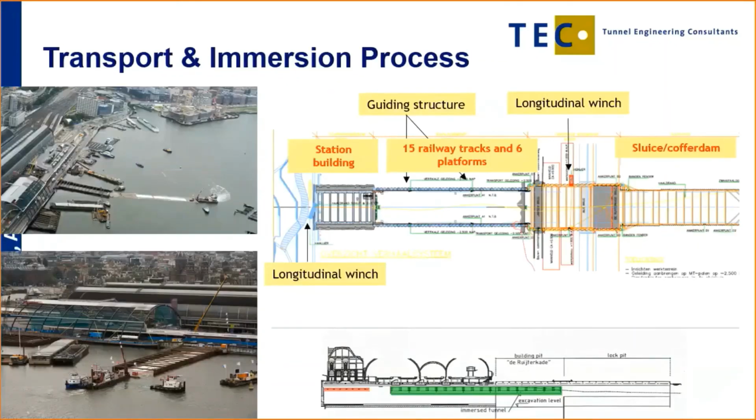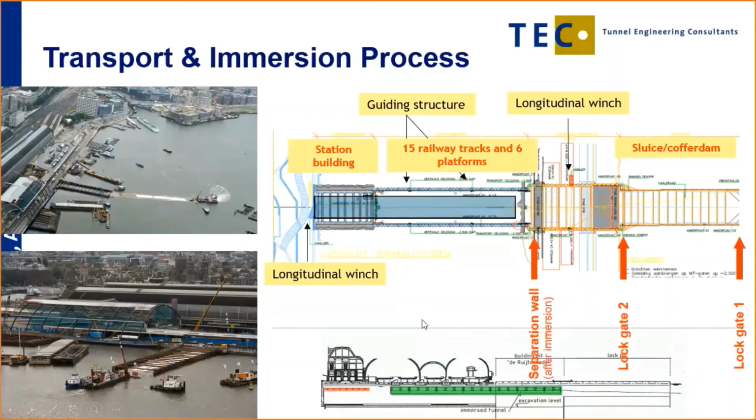And therefore, a lock pit was created, which you can see on the two photos. The tunnel was introduced in the lock pit, which was then closed off. That's the left bottom picture, where you can see that the tunnel is almost in. Then it is shifted underneath until an intermediate prop level. It has been taken down a bit, and then it is immersed into position.